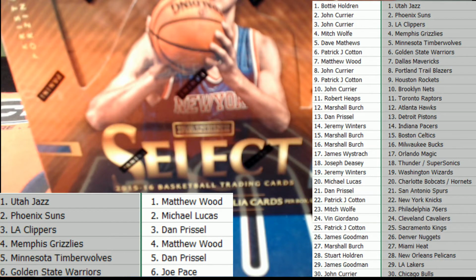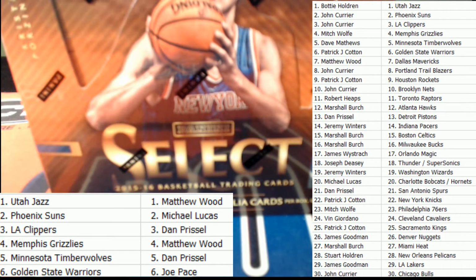This is mini chrome, right? Yep. 2014 Topps mini chrome football. Let's see. So we don't have a qualifier for the Daily Double Prize. It's all right. No qualifier. But we could still get some bonus packs.